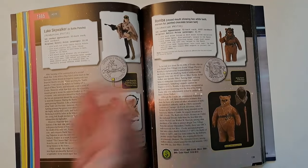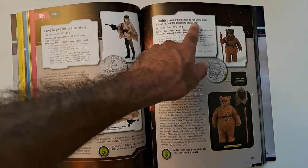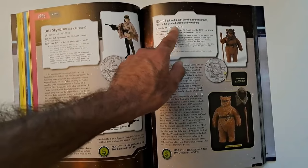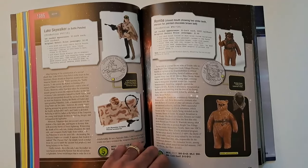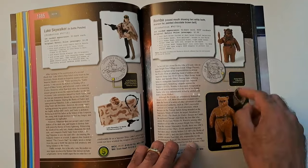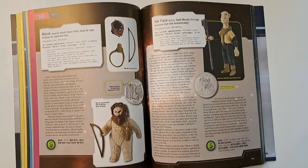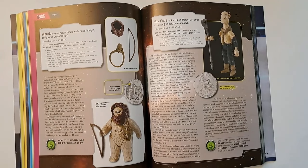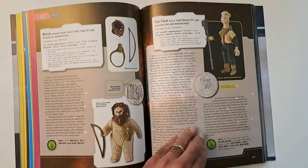Another Ewok, Ramba. Closed mouth, showing 2 white teeth. Maroon fur, painted chocolate brown belt. There you go. Yeah, these little hoods would be removable and stuff. Warrock. Another Ewok. Lots of Ewoks. They're big business back in the day. Yak face.